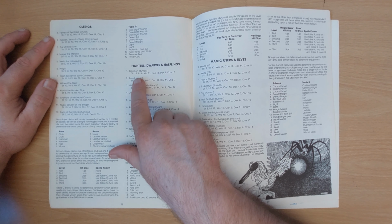Then we've got various thieves. Luven Lightfinger, Tredo Bosmos. We've got the equipment that they start off with. There's a rather high chance of you starting with no weapons and no armor compared to somebody else who could totally randomly roll to have plus one equipment.